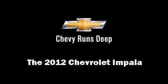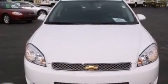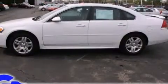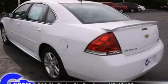Introducing the 2012 Chevrolet Impala. With just over 10,000 miles on the odometer, this four-door sedan prioritizes comfort, safety, and convenience. It features an automatic transmission, front-wheel drive, and a refined six-cylinder engine.